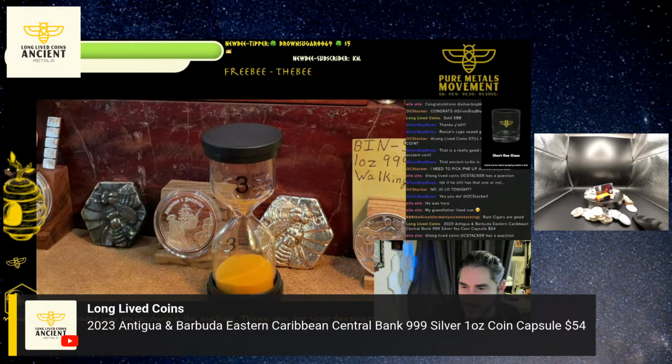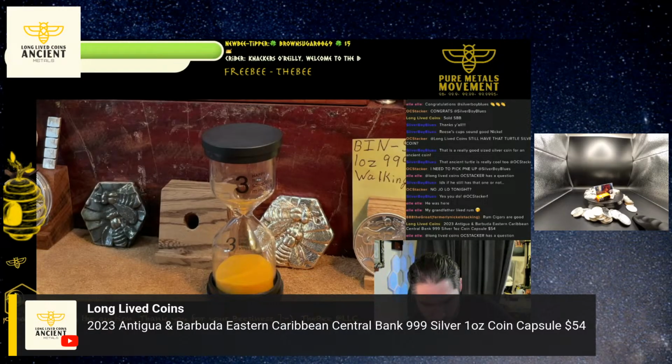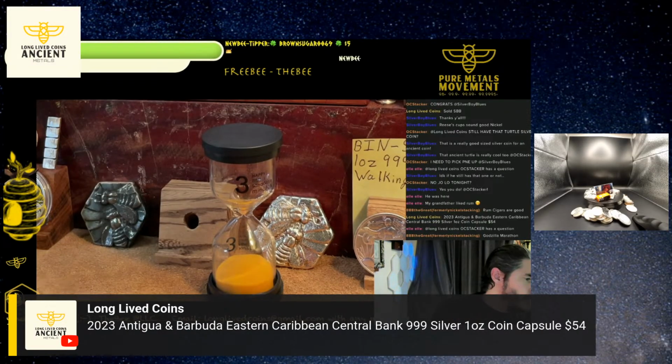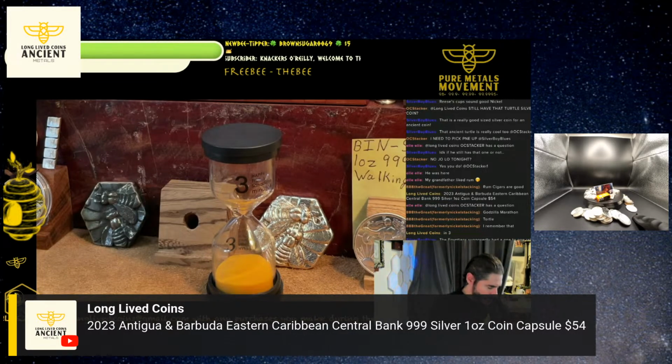Okay, we got no bid on the Antigua. Thank you very much for your consideration. We are going to move over, because time is flying tonight, and we're going to move into the Osmium and then an ancient coin, and then we're going to wrap it up. Up first, we will put up a Stinger.